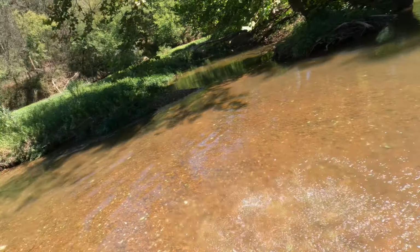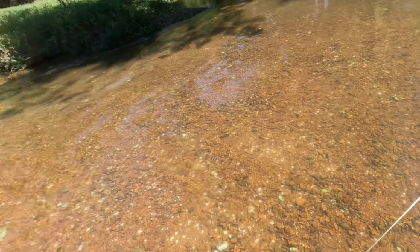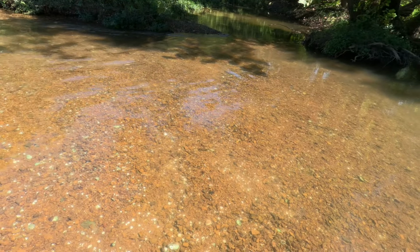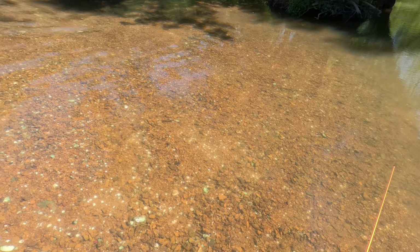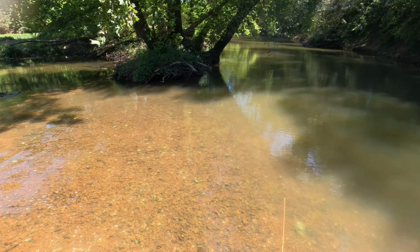Fish on. Fish on, yeah. Got me a smallie. Yep. Look at this beautiful smallmouth bass.